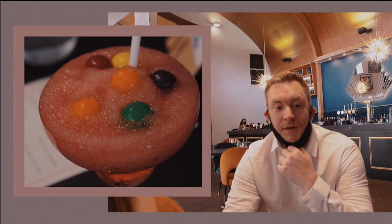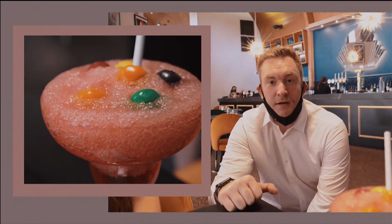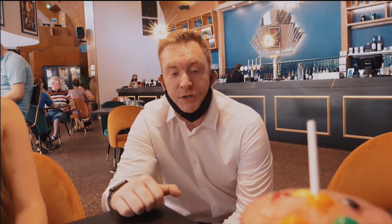Yes, it's our Pride cocktail. It's vodka, Archers, cranberry juice and grenadine shaken in with ice and blended into a margarita glass. That is with some Skittles. My dream cocktail. First people to try this cocktail from Metropolis. Look at it, it's so pretty.